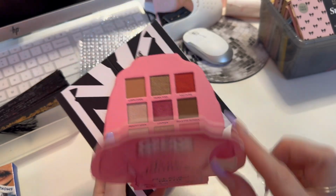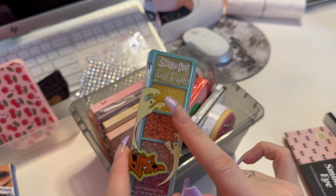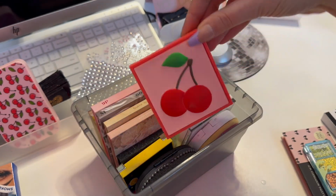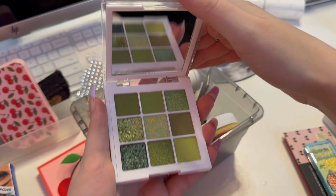Too pure to be pink. Ain't that the truth? I love this palette. It is very, very, very glitter though, and it's almost like a glitter gel. What's this one look like? Oh, this one is green.